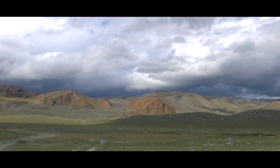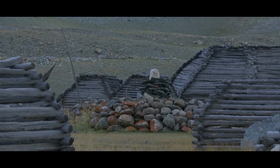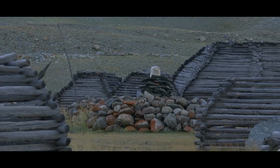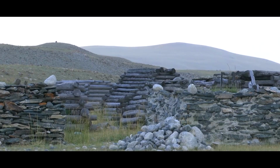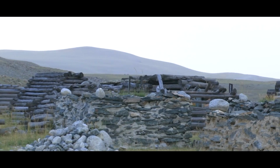Burial mounds and Kazakh tombs. Now, we talked about the burial mounds in our previous episode on our journey to Khuvsku, so if you want to learn more about it, it is on our Facebook page. This time we focus on Kazakh burial sites.